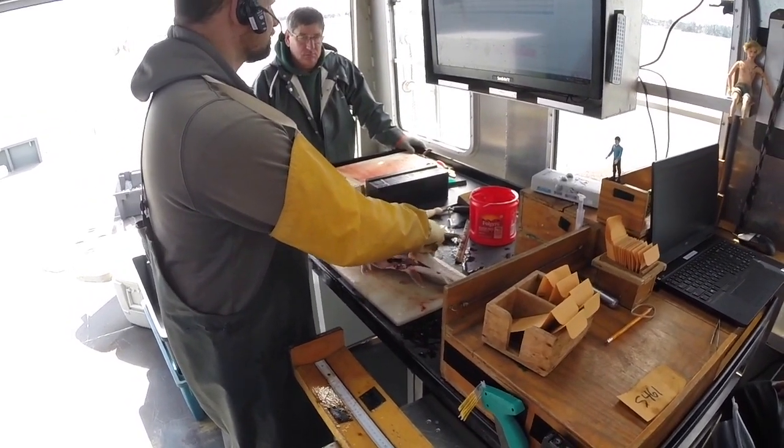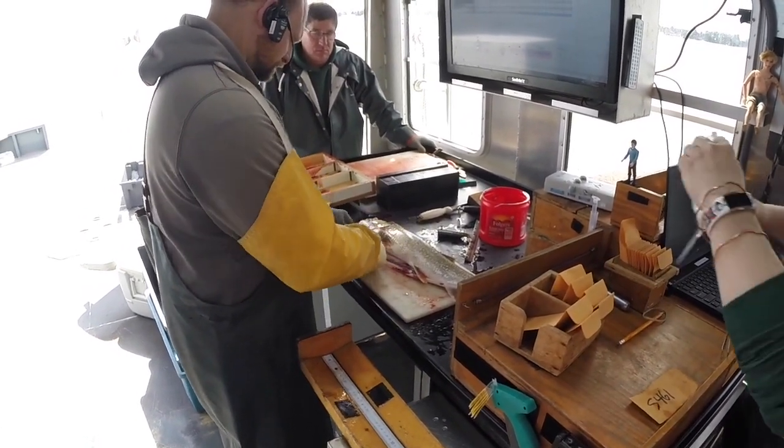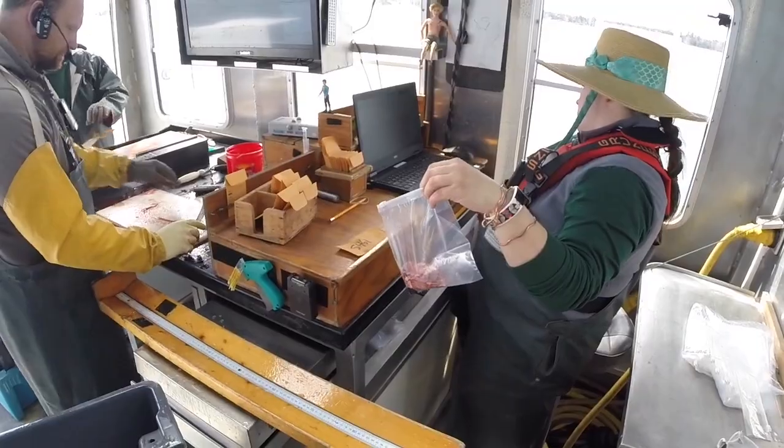So what he's doing right now is looking at what the sex of the animal is and what stage of maturity, and he's extracting the stomach. That would be analyzed later in the laboratory, so we can look at their diet, see what they're eating.